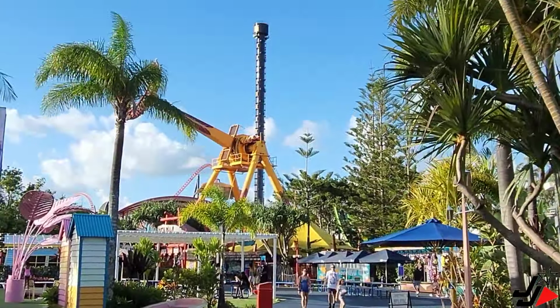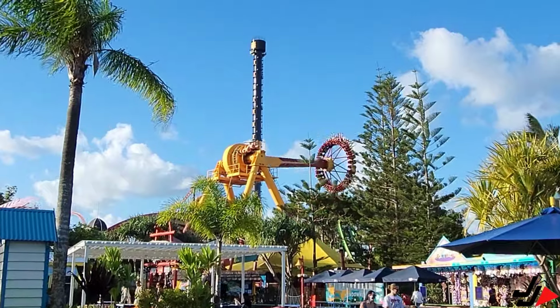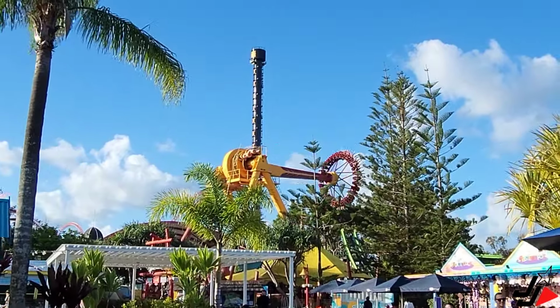All right, so let's go and check out some of the food trucks that are here tonight for the Dreamworld Night Food Markets, and then we'll head on into the wrestling.